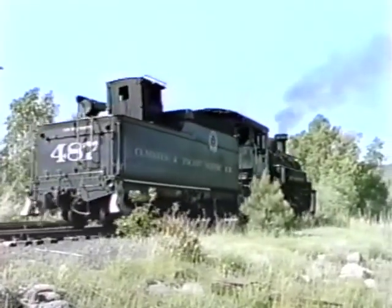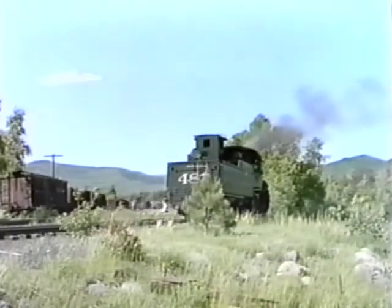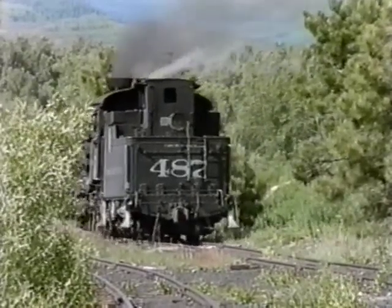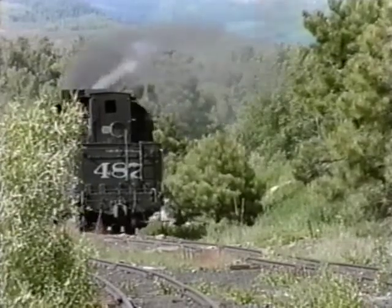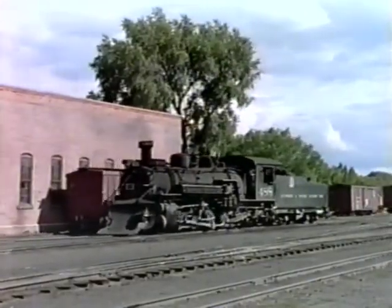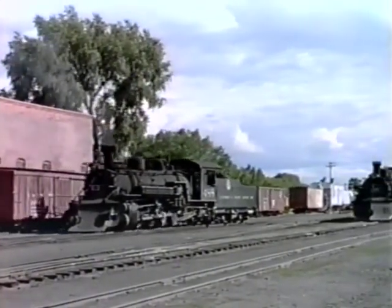With the Y complete, the 487 heads back to the Chama yard. Meanwhile, the 488 is actively switching around the yard and will head for sanding.